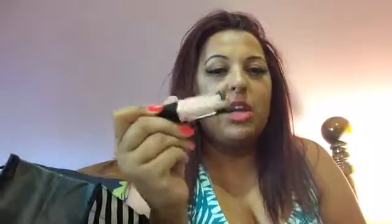They chip more because they're jelly, so they're a lot thicker. This is not very opaque either, so I am definitely getting rid of this, and it's been too long since I've had it anyways. And finally, my last two products are travel or deluxe size sample mascaras.